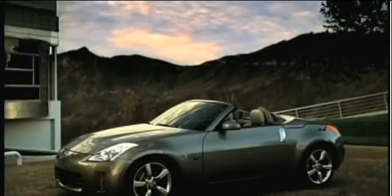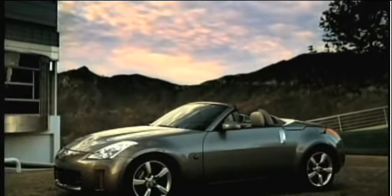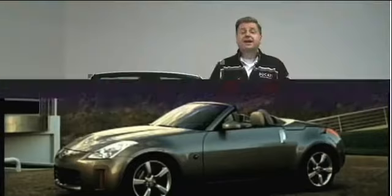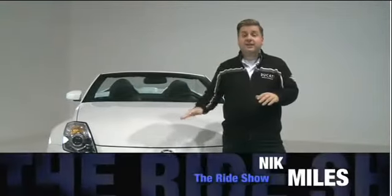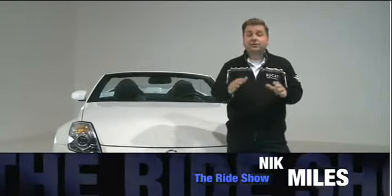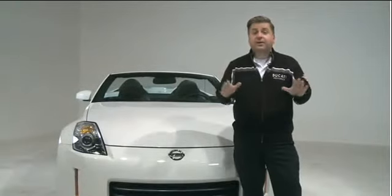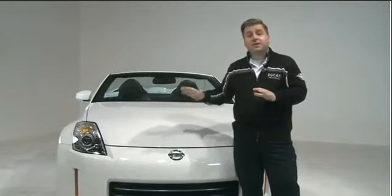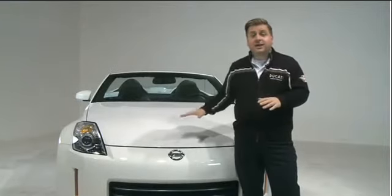Now, the 370Z has replaced the 350Z as a hardtop, but this is still the convertible of choice for all of those guys that like to get out and drive on the weekend with a Roadster. A great piece of engineering coming from Japan. Of course, this is a company, and I always tell you this, I want to make sure it's ingrained, that started building fire engines and has moved on to some of the greatest cars on the road. There are actual gatherings of enthusiasts for this car.